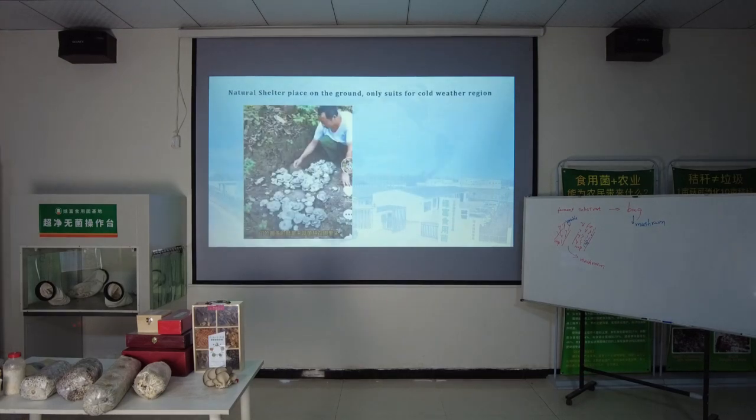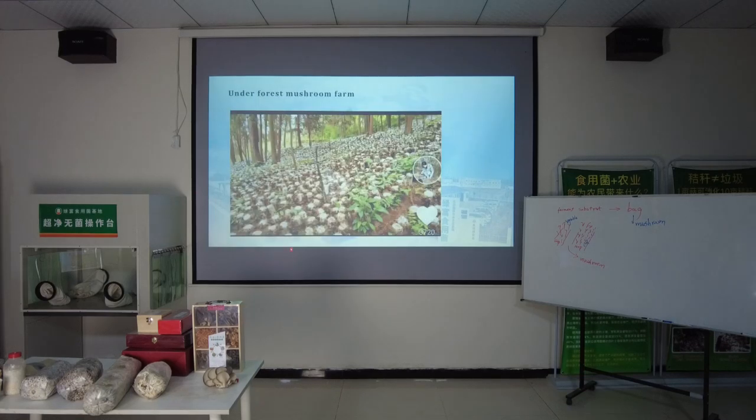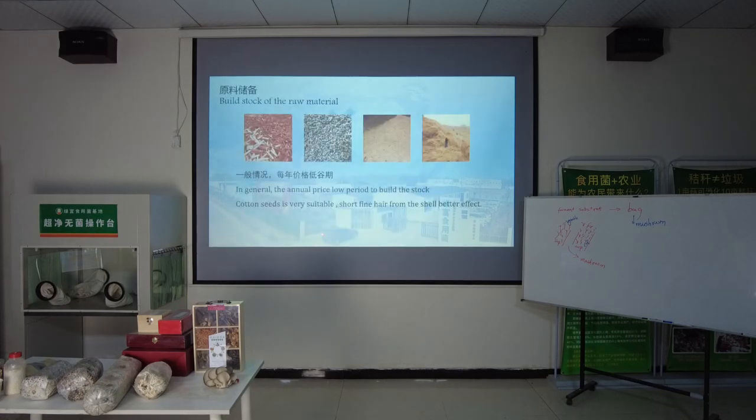Here, if you do not want to invest anything in your mushroom, but you are in a cooling weather, you can grow your mushroom in this condition. And in some forest regions, if you have an orchard with fruit trees, behind the trees you can also plant your mushroom like this.